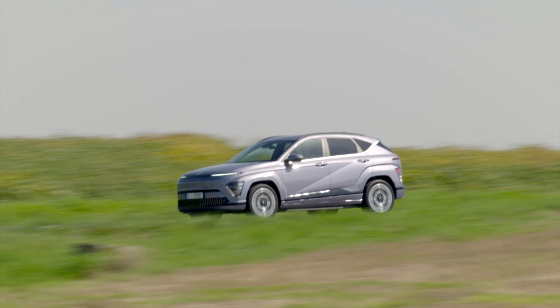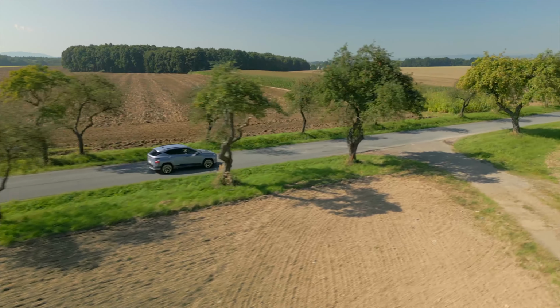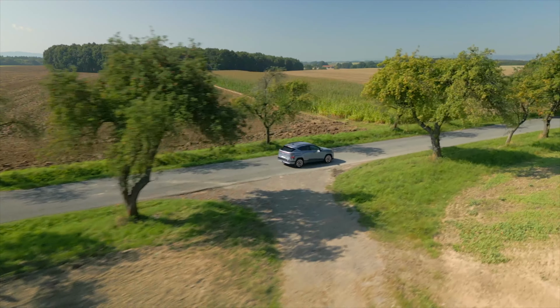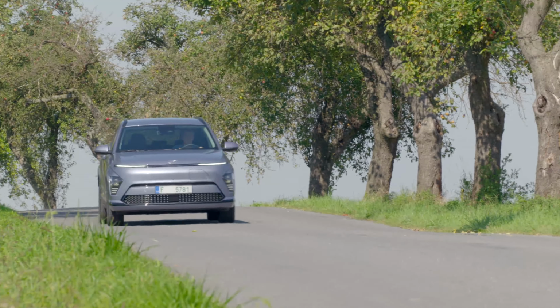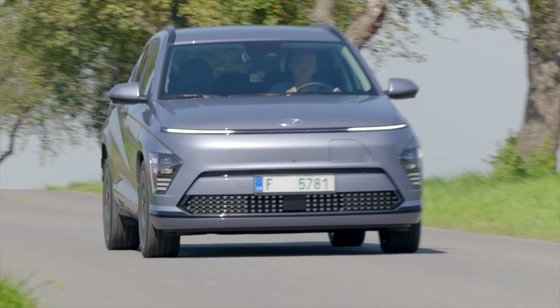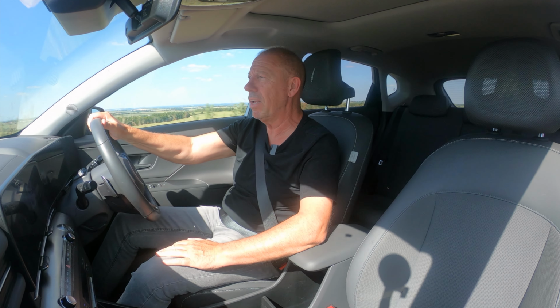So this week we are taking a look at and reviewing the Hyundai Kona. It's a fantastic car. It's a sub-compact crossover SUV EV, which means it's a full electric vehicle. So you've got to plug it in and you've got to charge it, and it runs totally on electric. There's no hybrid turbo and all that type of thing.